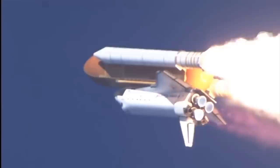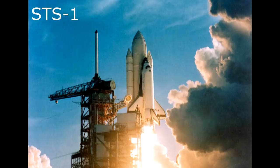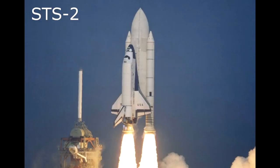But actually, when it's first applied, it's much closer to a light yellow in color, and it sort of just turns that way over time as it breaks down under sunlight. The earliest versions of the Space Shuttle, the first two launches, they actually covered this with white paint to protect it against the ultraviolet. But after enough experience, they realized that this was just adding weight to the shuttle and not really helping keep the foam intact in any way.